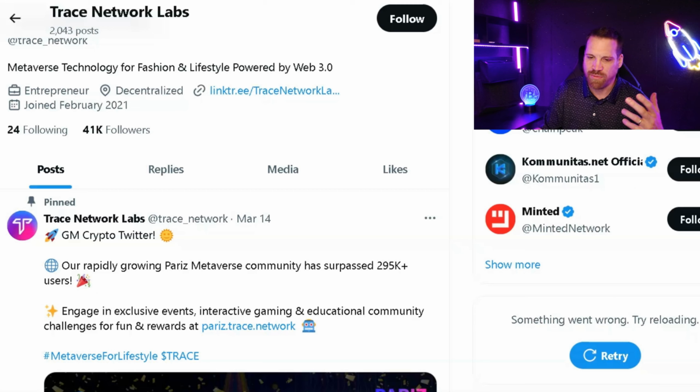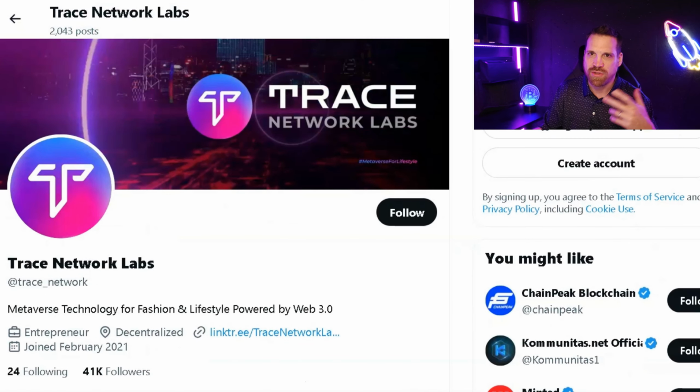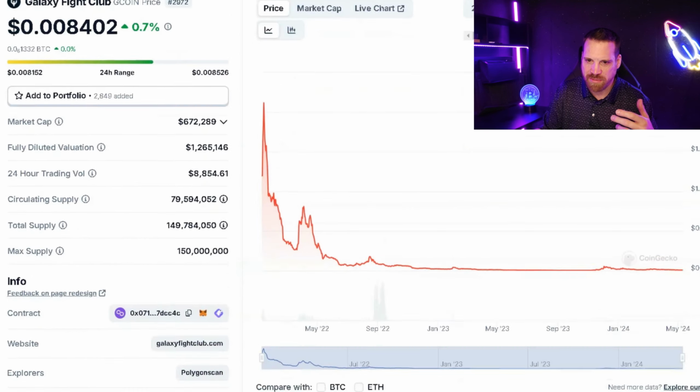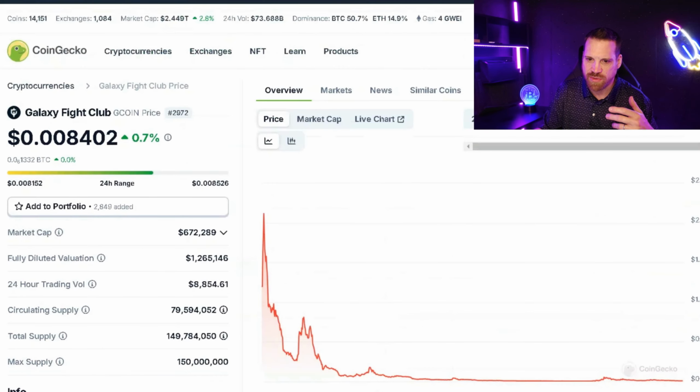So definitely one that you might want to add to your portfolio if you're looking for a really high risk play, but could have some serious high returns. So I wanted to mention this one. The last one I've got on here is Galaxy Fight Club. I've talked about this one before. This is also a high risk play.